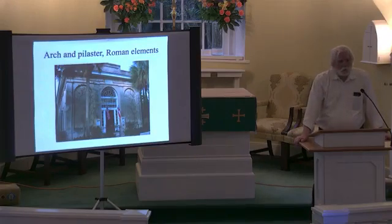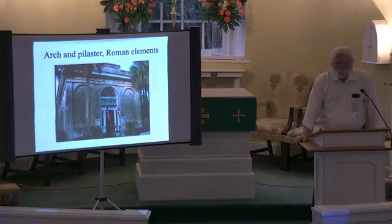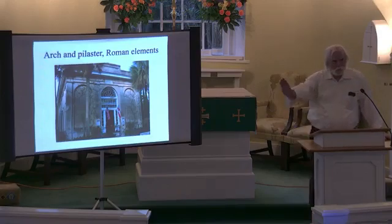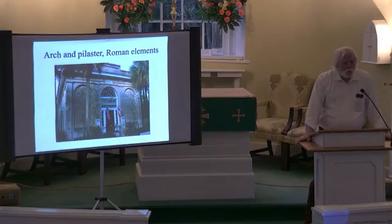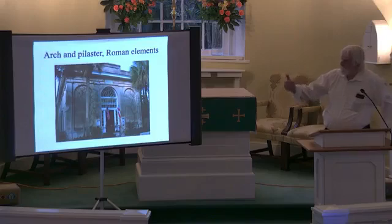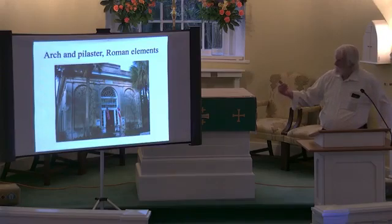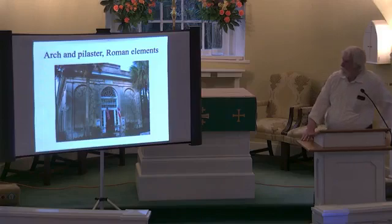Also, the arch is not Greek. The Romans invented the arch, and also the ancient Greeks did not use pilasters. The Romans developed the pilaster as sort of a flattened column against the wall with a very shallow projection. It doesn't support anything, it's merely for decoration. And the use of arches and pilasters came down from the Romans through the Renaissance, through the Georgian period, etc. And that's the effect here.